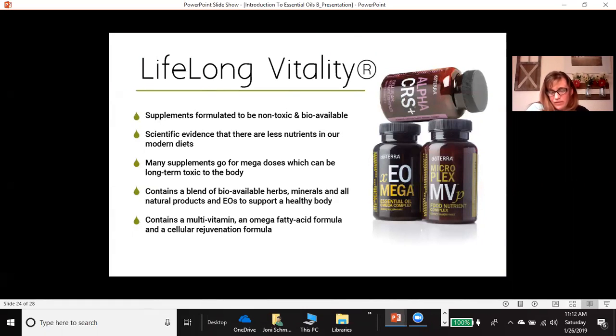What I love about this is that every ingredient in these products is at a therapeutic level. So if it's in the bottle, there's enough in that dose to actually create a noticeable change. The normal dose of this is 4 capsules of each. A lot of people kind of freak out at that. I love it because you're able to customize based on what your body needs.